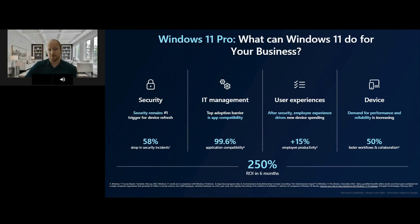We also know that IT management, we know that app compatibility continues to be a top barrier in migration, and we'll talk a little bit more about that as we have a 99.6% app compatibility rate between Windows 10 and Windows 11. We also know user experiences can be improved. We're seeing a 15% increase in employee productivity on Windows 11 versus Windows 10. They're also seeing a 50% faster workload. As I mentioned, business leaders are stating, hey, we need better, higher quality devices that can perform at a top performance level. And so we're seeing faster workloads on Windows 11 devices versus Windows 10 as well.